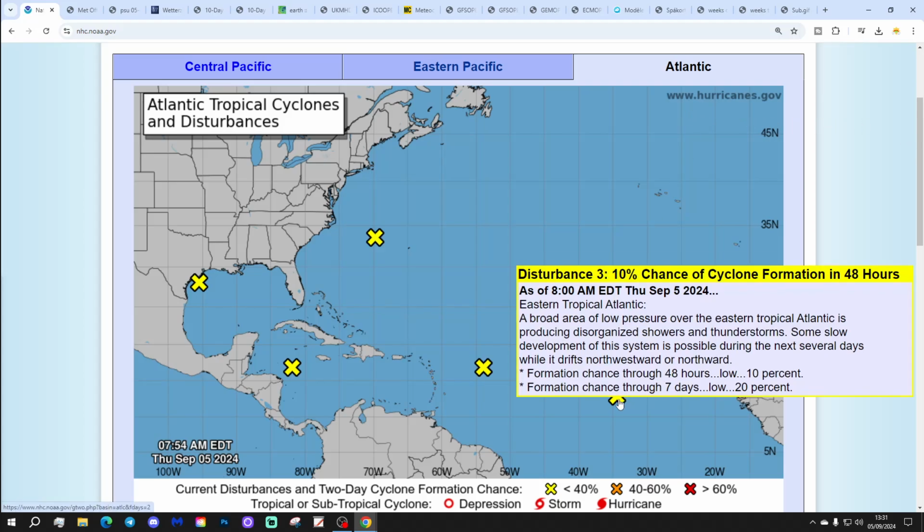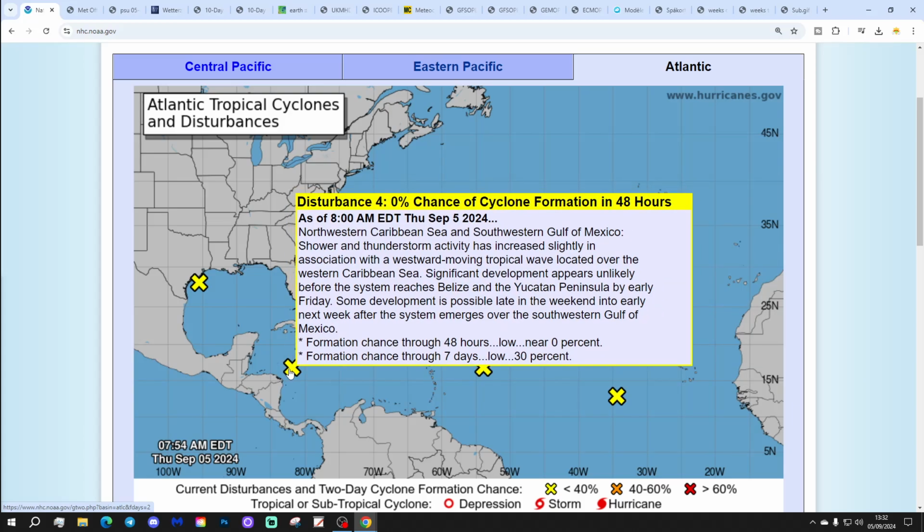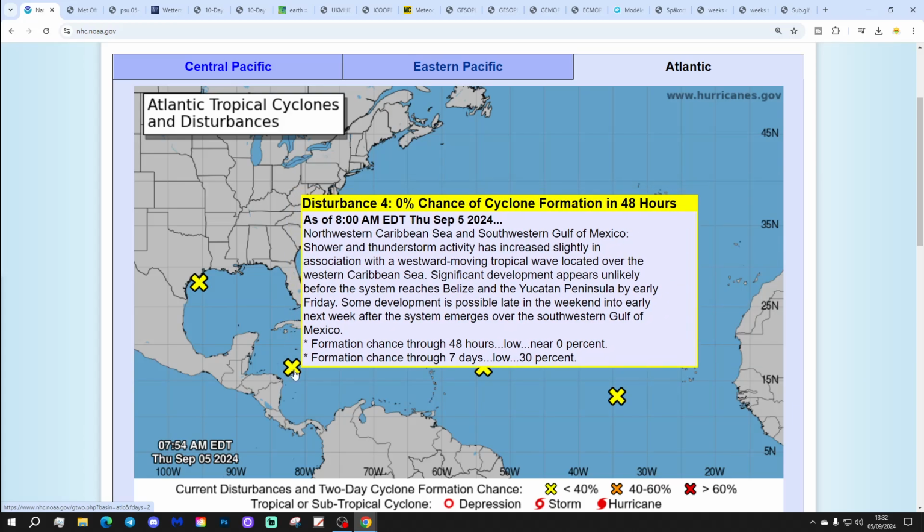So, we've got disturbance 3 here with a 10% chance of cyclone formation in the next 2 days and a 20% chance in the next 7 days. We've also got disturbance 5 with a 0% chance of cyclone formation in the next 2 days and just a 10% chance in the next 10 days. We have got disturbance 4 there, with a 0% chance of cyclone formation in the next 2 days and a low 30% chance in the next 7 days.